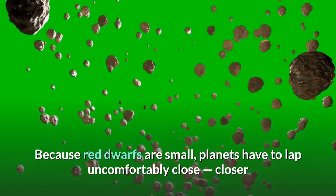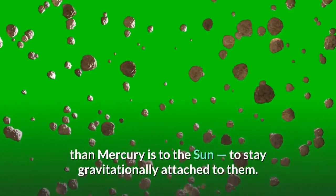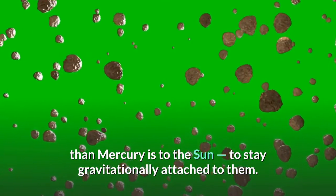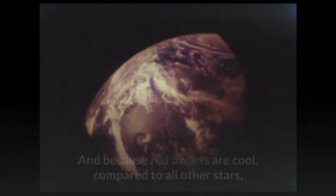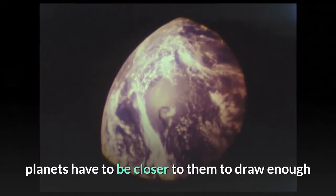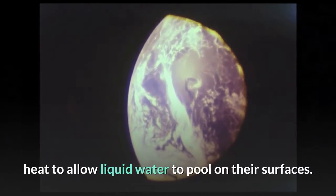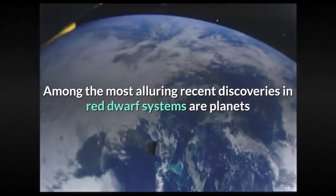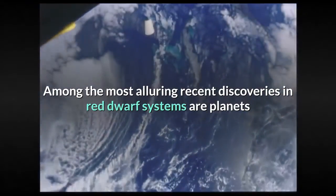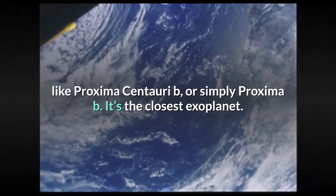Because red dwarfs are small, planets have to lap uncomfortably close, closer than Mercury is to the Sun, to stay gravitationally attached to them. And because red dwarfs are cool, compared to all other stars, planets have to be closer to them to draw enough heat to allow liquid water to pool on their surfaces. Among the most alluring recent discoveries in red dwarf systems are planets like Proxima Centauri b, or simply Proxima b.